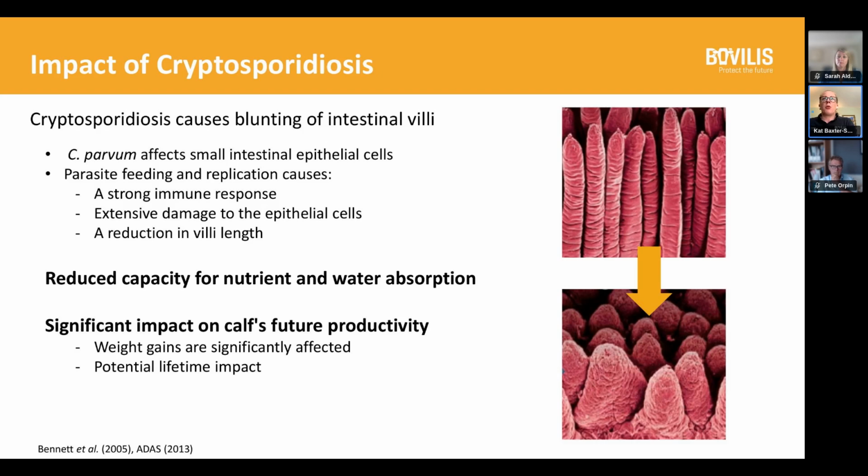So I'm sure plenty of you might have seen a slide like this before, but as we know, the impact of cryptosporidiosis is pretty high. This photo on the right shows the villi of a normal calf. So you can see here under the microscope these finger-like projections, which really increase the surface area of the calf's intestines, allow it to absorb the water and nutrients that it needs to live and grow. And with crypto in particular, it really causes severe stunting of those villi. So the villi are probably less than a quarter of the size that they should be, and this really massively limits the calf's ability to absorb the nutrients that it needs.